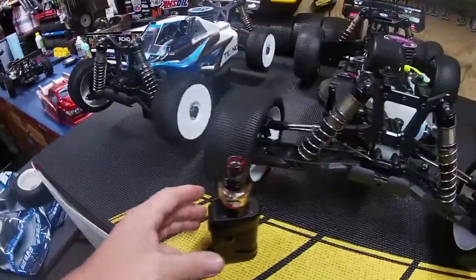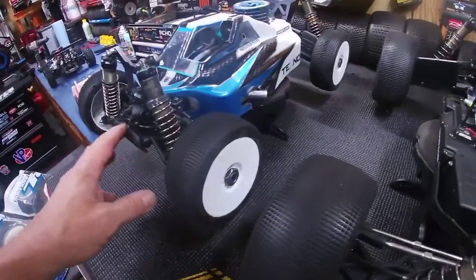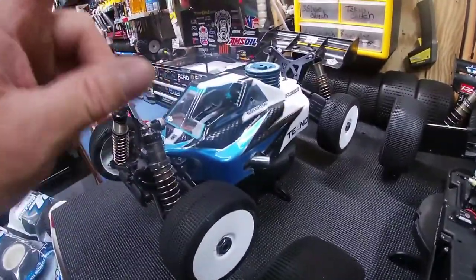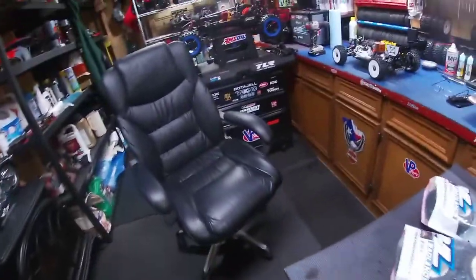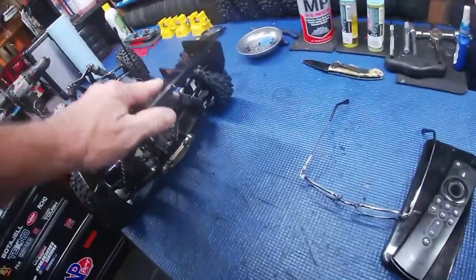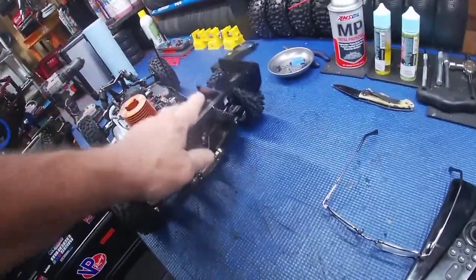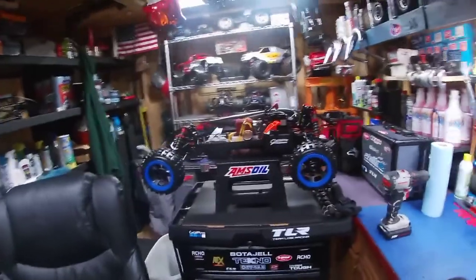Y'all know I refreshed this entire platform. It's got all new A-arms, hinge pins, everything. Diffs, all the upgrades on it. But I think I want to do that M2C chassis. I'm not sure. I really want to get a little more pep in my step here on this thing. So anyway, guys, that's about it.